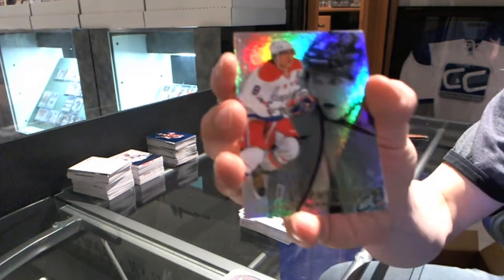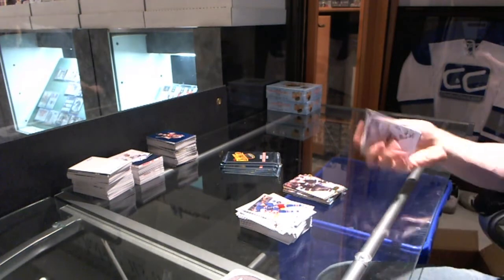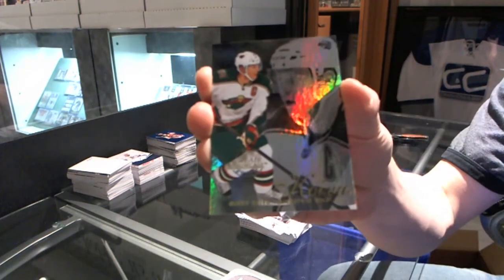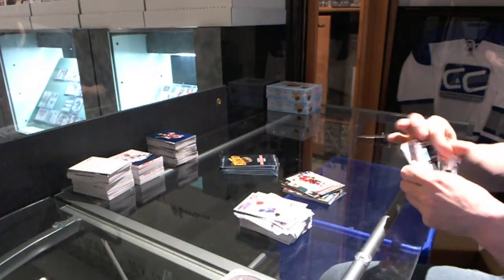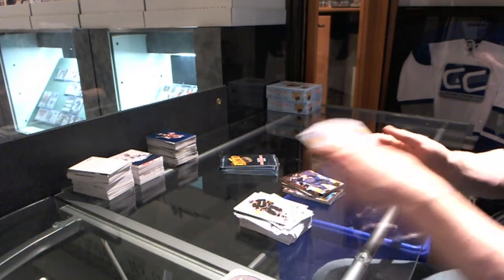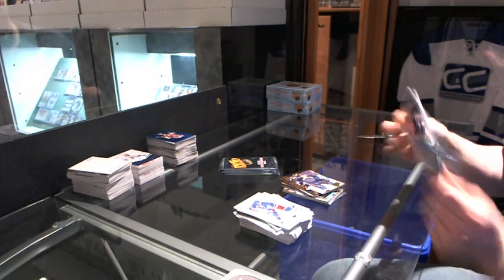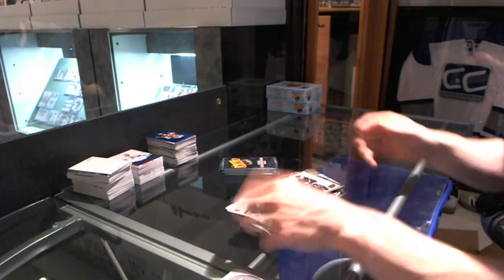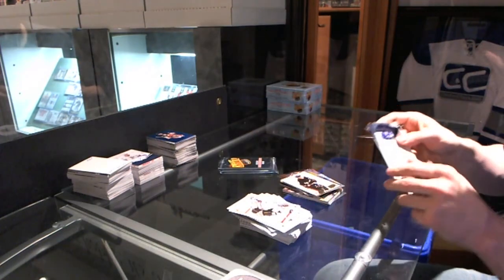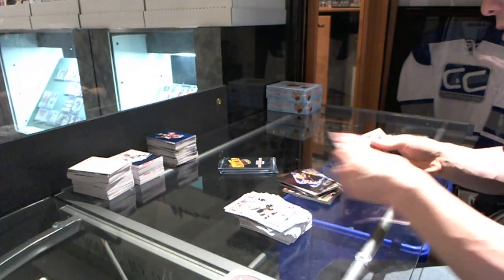All right, we got a Flair Showcase for the Capitals, Alex Ovechkin. And a retro for the Sharks, Logan Couture. Flair Showcase for the Wild, Mikko Koivu. And a retro for the Senators, Erik Karlsson. Metal Universe for the Bruins, Tyler Seguin. And a retro for the Blues, Jaden Schwartz. Metal Universe for the Canucks, Cory Schneider. And a retro for the Ducks, Corey Perry. Metal Universe for the Oilers, Jordan Eberle. And a retro for the Hawks, Patrick Kane.